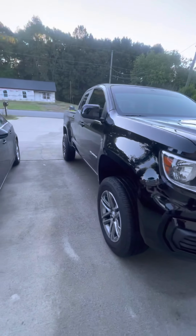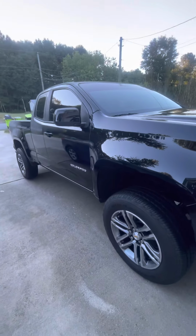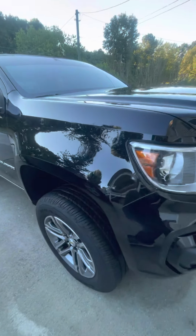But you can see the paint's still nice and glossy. This is a gloss paint. It's not metallic, so there's no metal flakes in it. As you can see, it's just gloss.